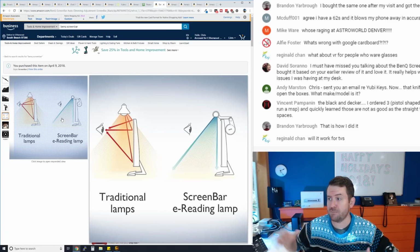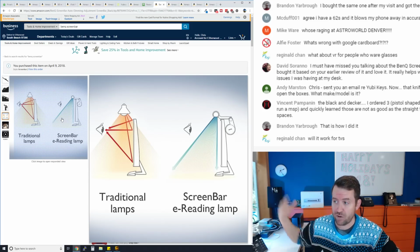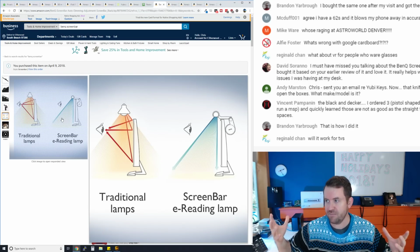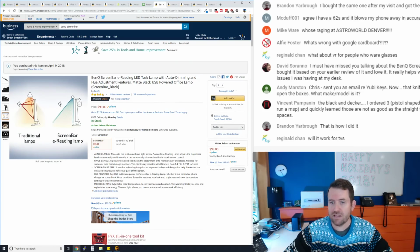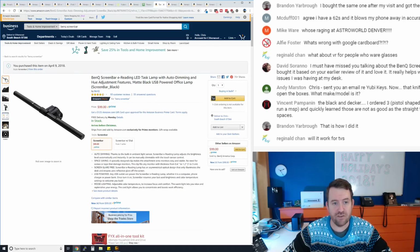So basically for me, especially when it's overcast outside and there isn't a lot of light coming in from my windows, it just provides the perfect amount of light with no glare, and it really helps my eyes a lot. Okay, so that was the final item on the list. I'm surprised I missed that one because that's probably my favorite thing that I have on this list, this BenQ screen bar. They're absolutely amazing.